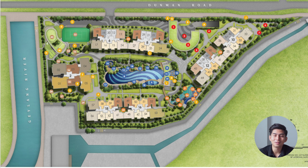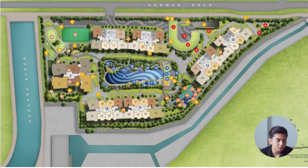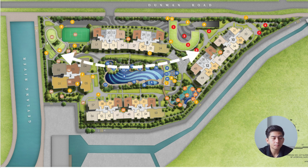So there will be a total of 7 blocks in Grand Dunman. One of them is called the Grand Block, and it will have the golden facade design, and the other 6 blocks are called luxury blocks, and they will have the silver facade design. There will be a main pool in the center, which is about a 50-meter lap pool, and the key feature of Grand Dunman is the Jewel Clubhouse, which is along Dunman Road near the Dakota MRT station. The Jewel Clubhouse will be a 3-storey clubhouse with function rooms on level 2 and level 3. On level 1, you have 5 retail shops that are open to the public. Beside the Jewel Clubhouse, we have the tennis court. This whole design is seamlessly connected to the grand entrance and grand drop-off point.